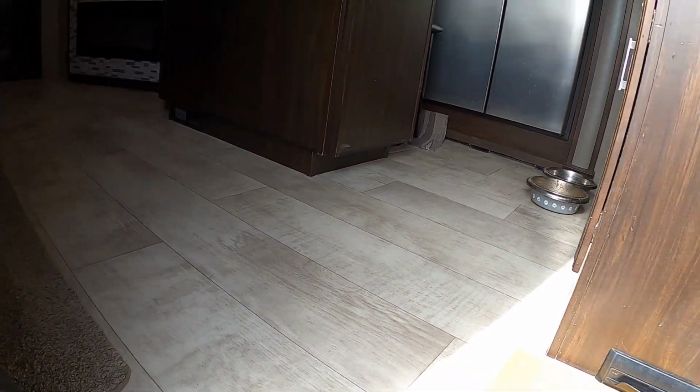Please don't have a destroyed floor. Yeah, so I'm glad we didn't break anything, and I'm glad it's getting fixed. And now the back side.